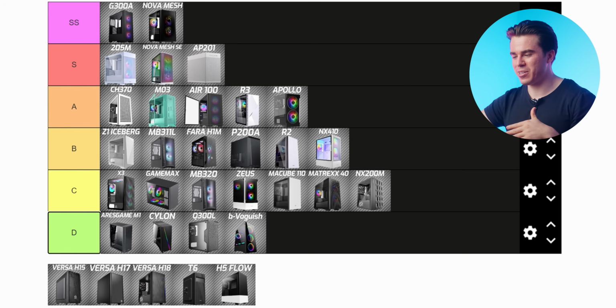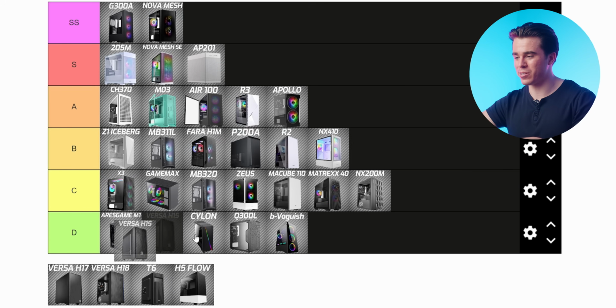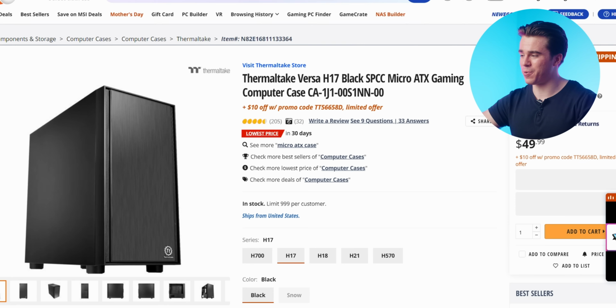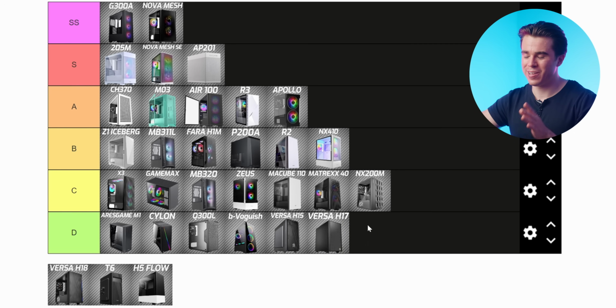Now these last two cases are pretty much gonna be rapid fire because Thermaltake have not put out any really good budget PC cases in the last few years. So the Versa H15 is an outdated case, doesn't matter how cheap it is, D tier. H17, same scenario. I don't care if it's 40 bucks, there are better cases than it. Unless you want a quiet PC case, D tier.